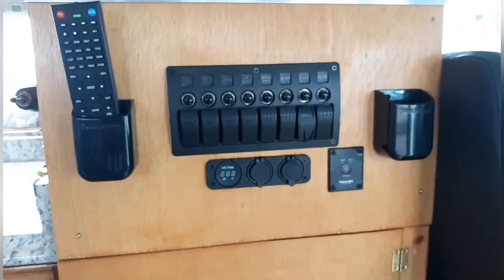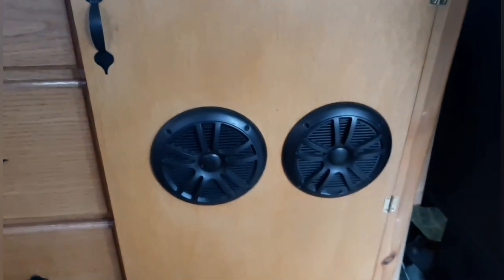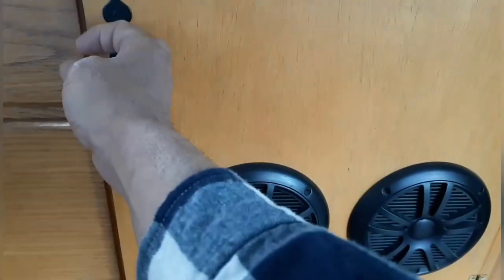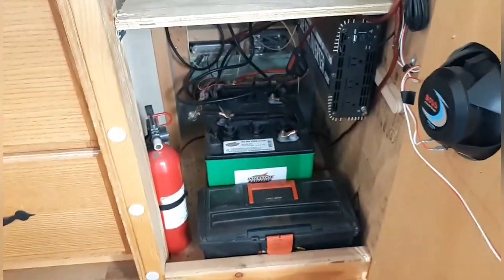Now, let's get to the main stuff inside here. Down here, inside, you will see I have 2 6-volt golf cart batteries. So let's get on down here and check out how this system works.